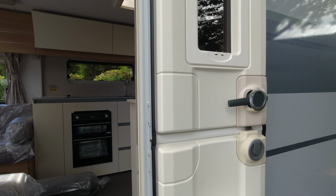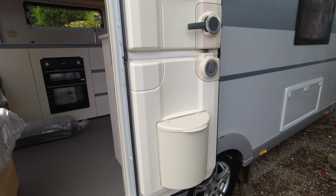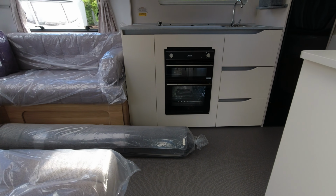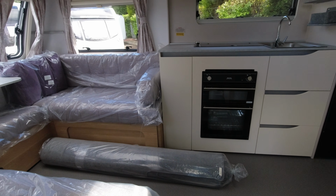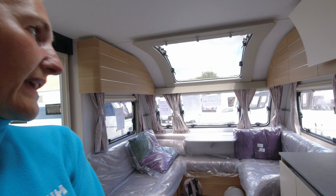We've got a blind in the window and we do get the bin. As we go in, I shall remove my shoes. As we go in, we'll start in the lounge area. Now, as I say, we had the Isonzo, but it was the model before this, so there are quite a few differences, and we'll go through those. But we'll start off with the lounge.